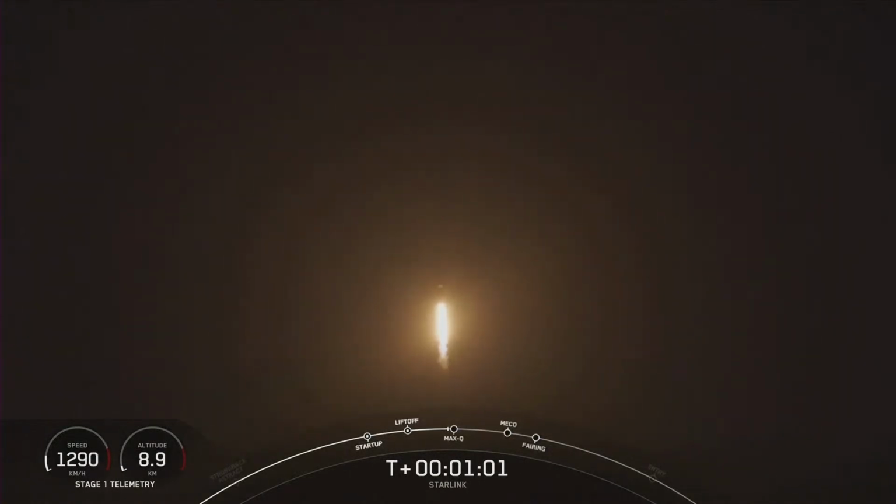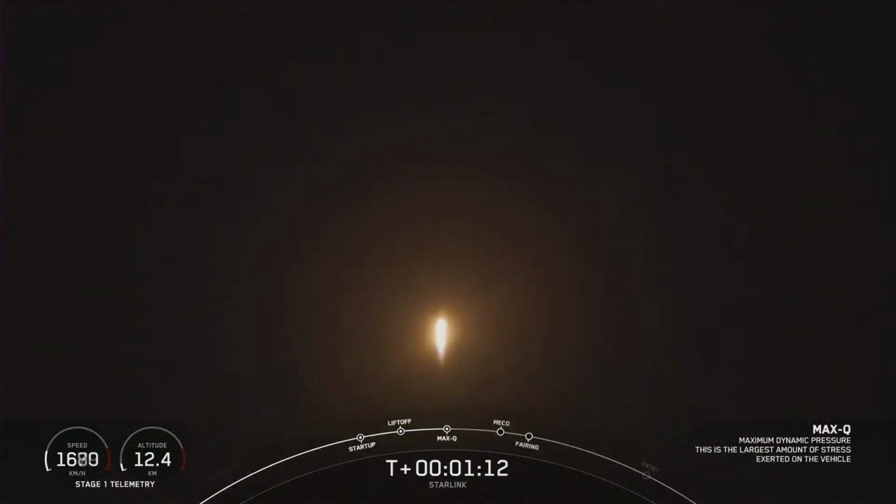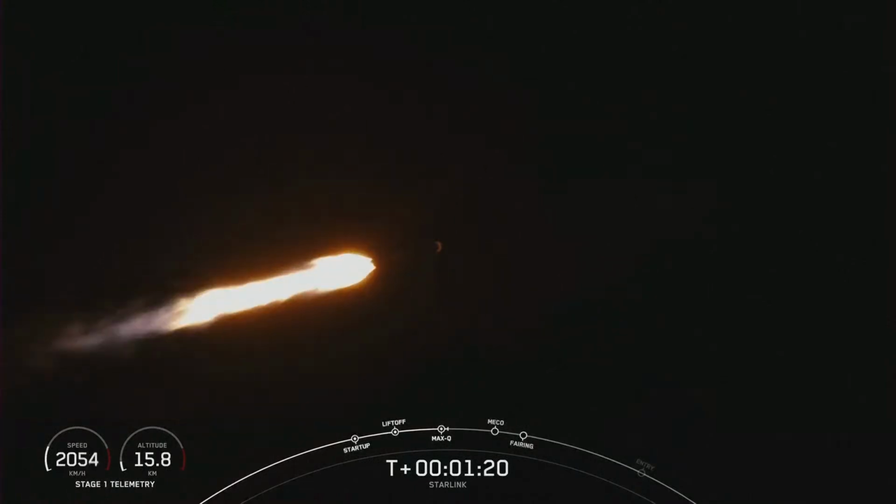Vehicle's supersonic. You just heard that Falcon 9 is now supersonic, which means it's traveling faster than the speed of sound. Max Q. And there's that call out for Max Q, which again is when the rocket experiences the largest amount of external stress.